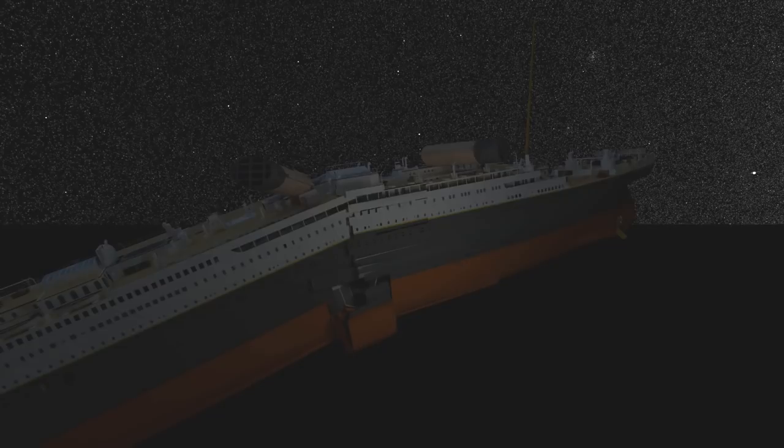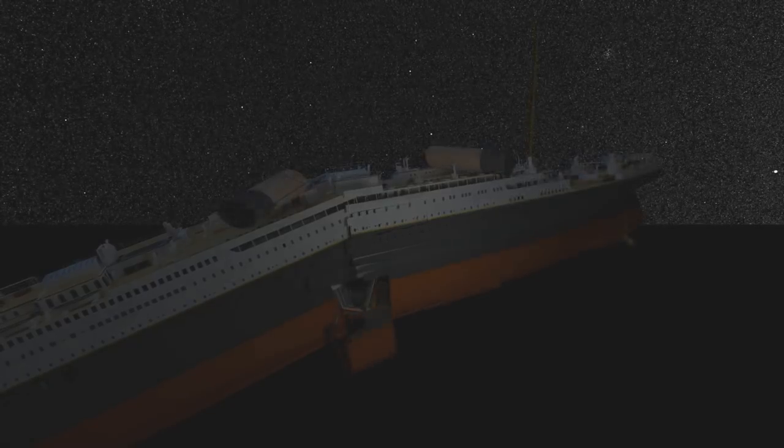This failure of the shell plating opens up Titanic's engine and turbine rooms to the ocean, allowing them to be inundated with water. The only thing holding Titanic together now is B deck, with its reinforced double inch thick plating. The bow begins to submerge, twisting to port as it sinks beneath the surface. This lowering motion of the bow begins to pull on the stern and cause it to rise upwards again.